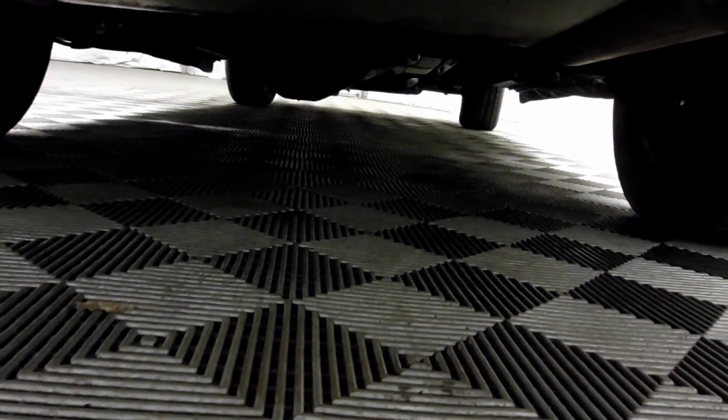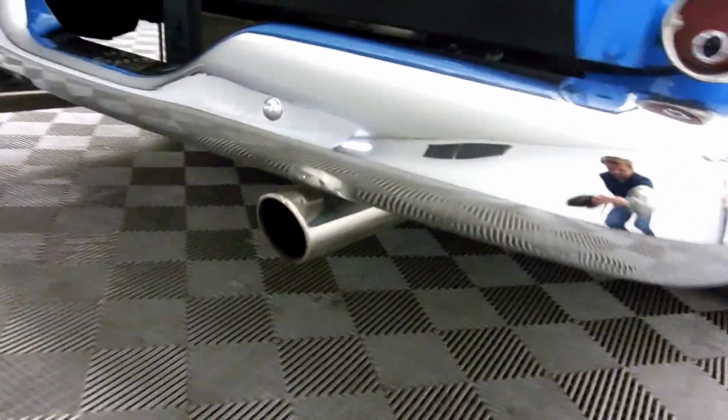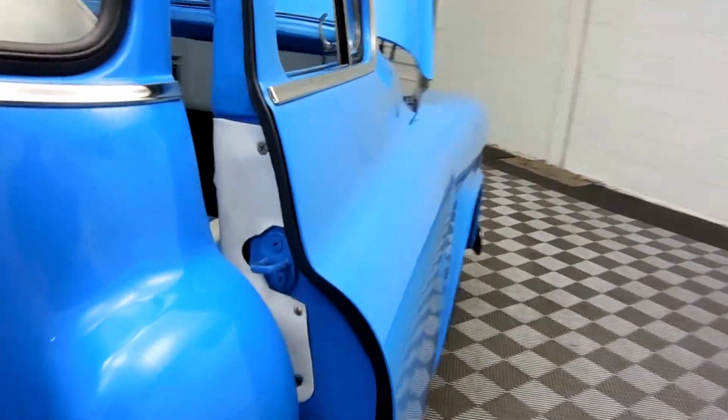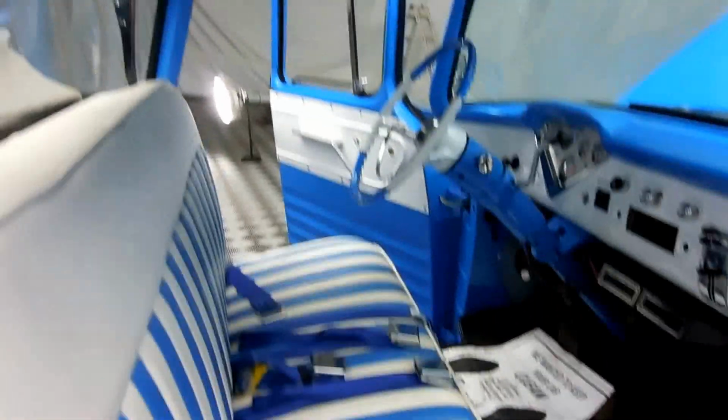Real clean lines. The shaved door handles and the poppers just give this a real nice clean look. You can just see how well those poppers work and how quiet they are.